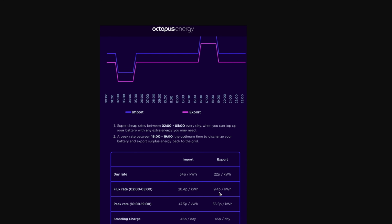And then the peak rate, where you're going to have to pay 47.5 pence per kilowatt hour to import, which is pretty much the current normal day rate on the Octopus Go, which we're moving to. But you will get paid 36.5 pence per kilowatt hour for anything you export back to the grid.